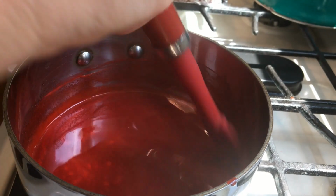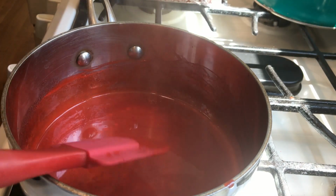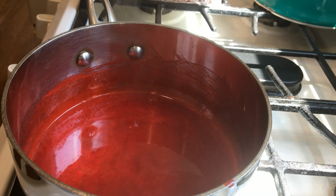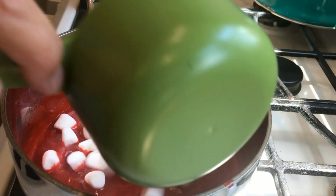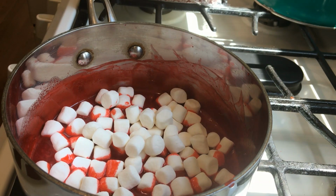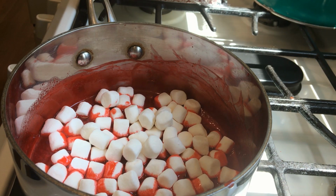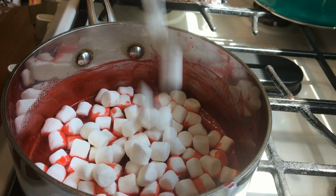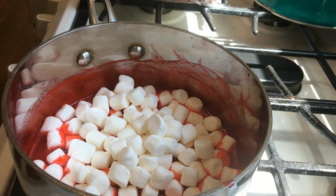Now what we're going to do, this is the fun part. I'm going to lower the heat down, and I am going to add to this 1.5 cups of mini marshmallows. Now, if you're going to laugh at me, these marshmallows are actually left over from Easter. But they're still pretty soft, so yeah, it's about 1.5 cups, I would say.